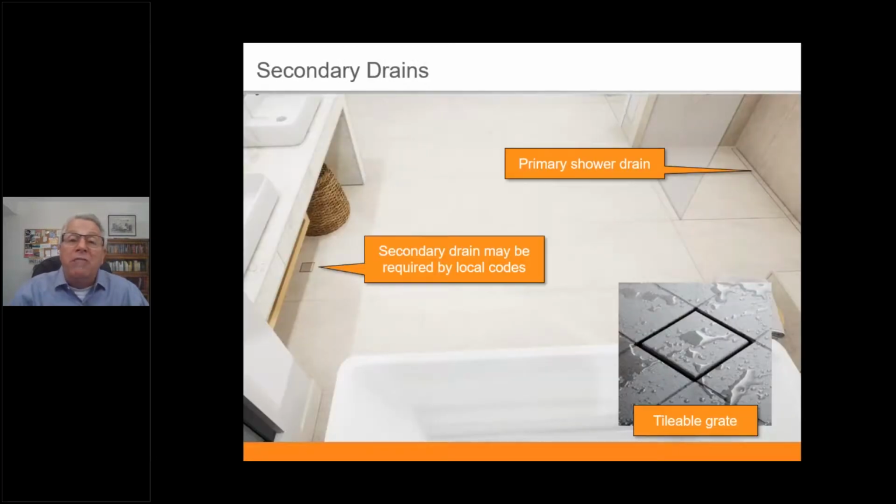Some places you might even be required to put in a secondary drain to catch any water that might escape. Certainly this is something that you find in public use areas more often than private residences, but you can see a secondary drain has been put in here. And this one is just simply with a piece of the same tile that's on the floor put in that place, so you hardly see it at all. You can see here they've actually kind of hid it underneath the vanity a little bit. So keep that in mind. Check with your municipality on requirement if you need secondary drainage.